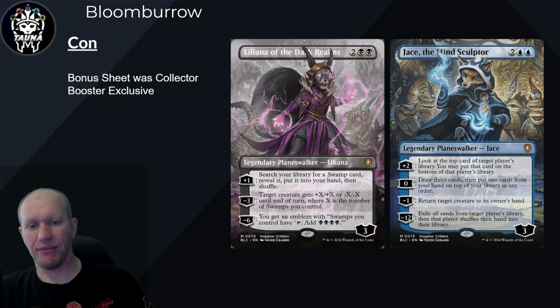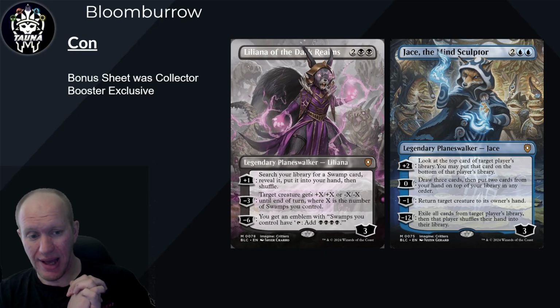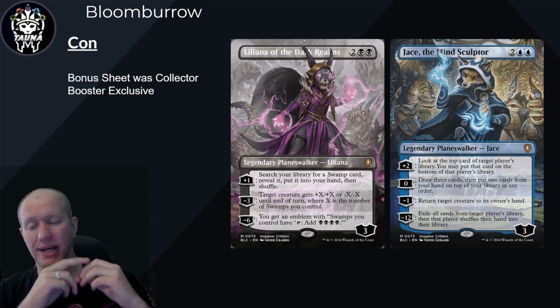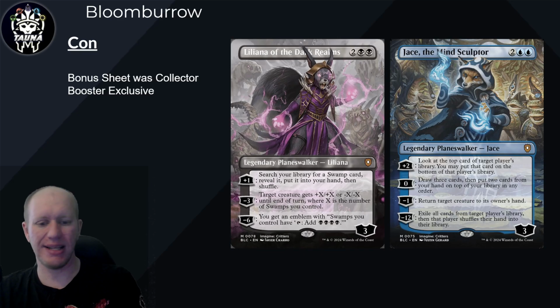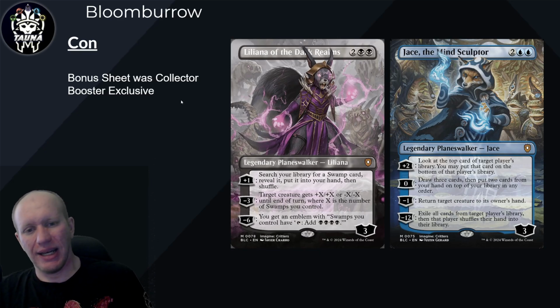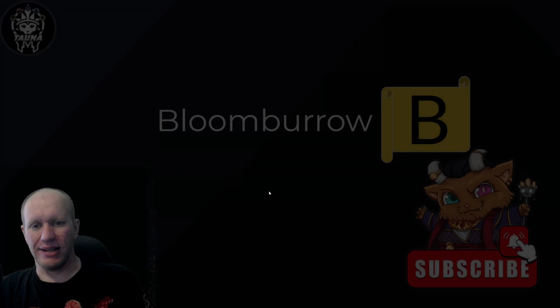The bonus sheet. So this is a huge con. Not to the point that's going to knock it down much, but it's more just something to be aware of. I absolutely hate it. There was a bonus sheet within this. However, they made it collector booster exclusive. It was Imagine Critters. It's, hey, let's take this critter or person and put them onto Bloomburrow and imagine what they'll be like. It's collector booster exclusive. I hate it so much.